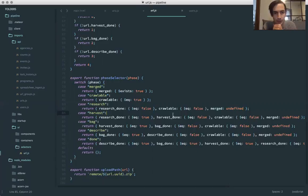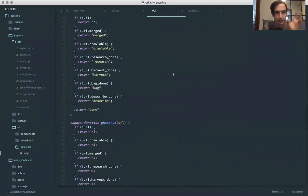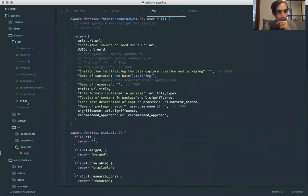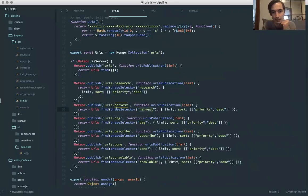Yeah, this is sort of how we do it. But you'll see this all over the place. Like we basically try to centralize the phase selector function so that anytime you're looking for the merged URLs list, you just call this phase selector thing, and that gives you back the actual thing to feed to Mongo. So over here, you can see we're looking for a phase selector of harvest type to represent the harvest feed.